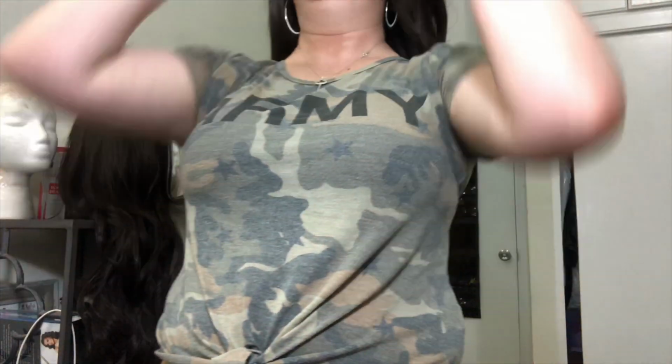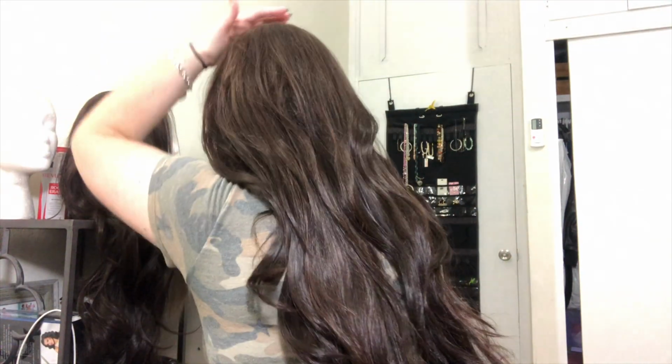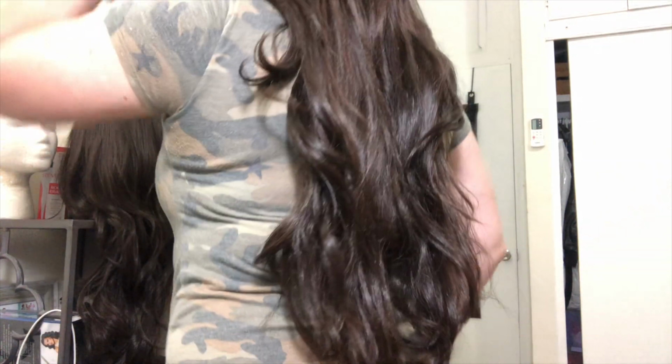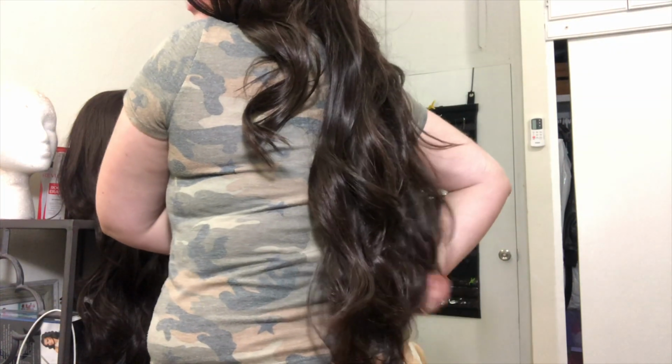So this is what it looks like up in the front. If I put it in the back, again, this is what it looks like. And then this is what it looks like on the top. It's right here at my waist area, so it's still super long. And again, it does have those nice curls, still has those light waves. It's not too crazy.